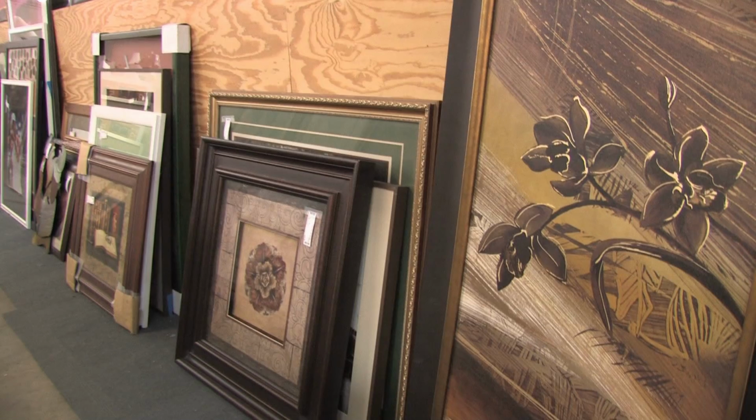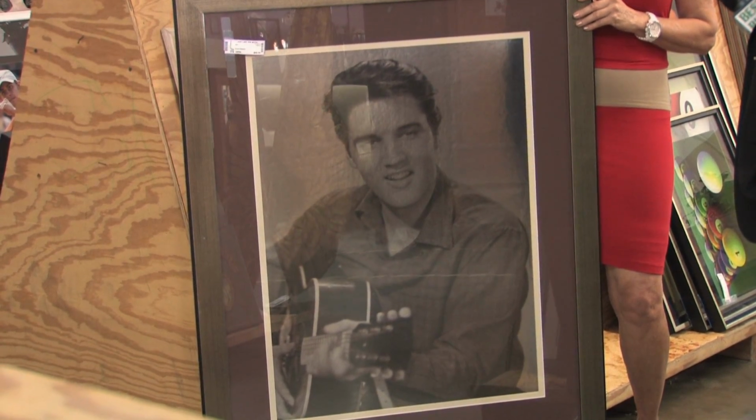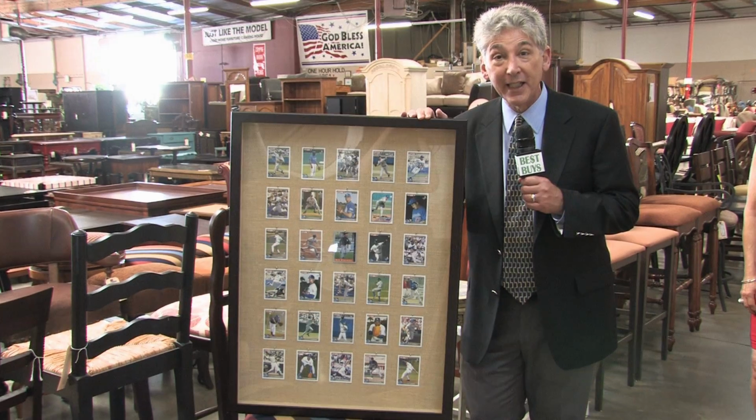Model homes are always fully decorated with lots of art. Any part of the house, living room, bedroom, bathrooms, they have art everywhere. And we have tons of art to sell at really great prices. Popular art too, like this Elvis picture. This is great for a family room. And for your game room, these framed Dodgers baseball cards, only $39.99.